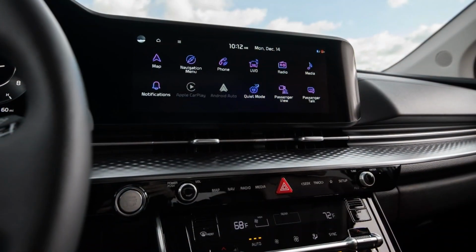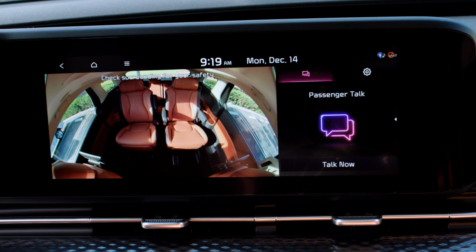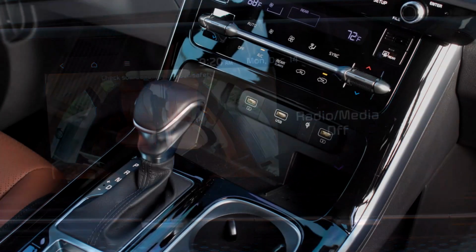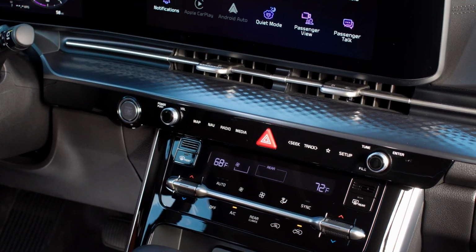Vehicles like the Caravan are well known as family haulers, so with that in mind, available features include a rear passenger view camera with zoom and night vision to keep an eye on children in the back seat even after dark, as well as a passenger talk cabin intercom system for clear communication between passengers up front and in the rear. Up front, the general layout of the instrumentation and controls is, to my mind, typically Kia.